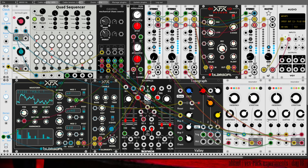I think these percussive things, the resonators, are quite dull. Maybe up the brightness a bit, something, I don't know. Anyway, that's my patch for today. I've called it Round Table because wavetables, round percussion.